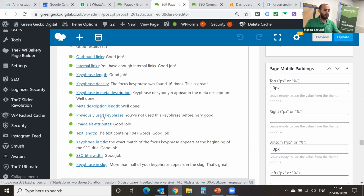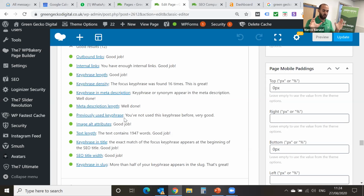Previously used key phrase, again, that's a really important point. You don't want to have two separate pages on your website targeting the same keyword. That's keyword cannibalization, where Google doesn't really know what to serve, and it's confusing Google, and it's confusing your own website as well. So you want to make sure you've got a very, very clear site map where you map your site and you attribute and allocate keywords to designated pages, just so you make sure there's no overlap. Of course, you can internally link to related subjects.